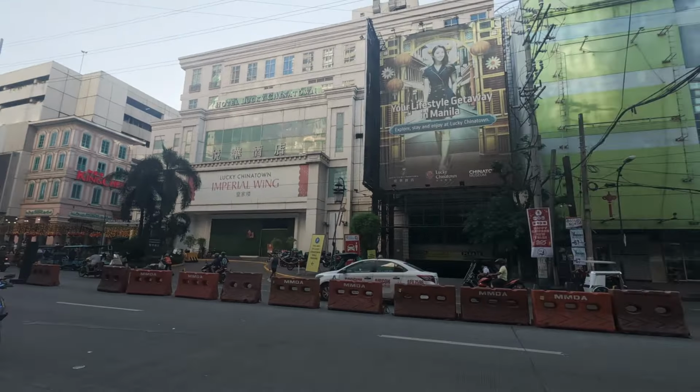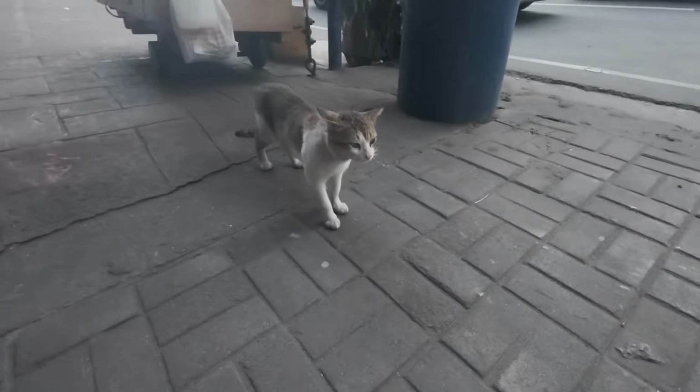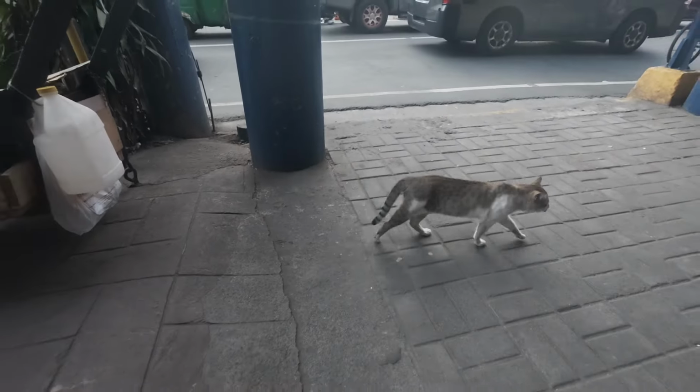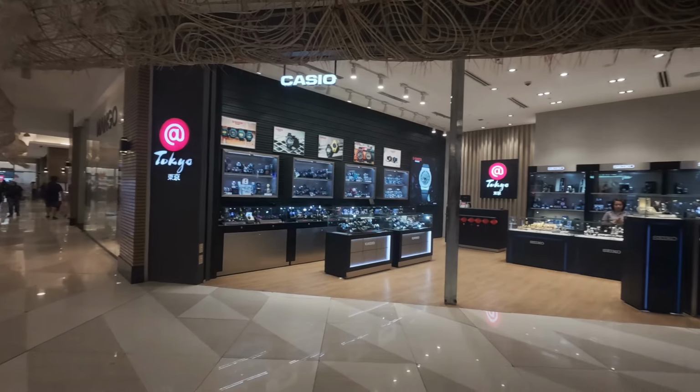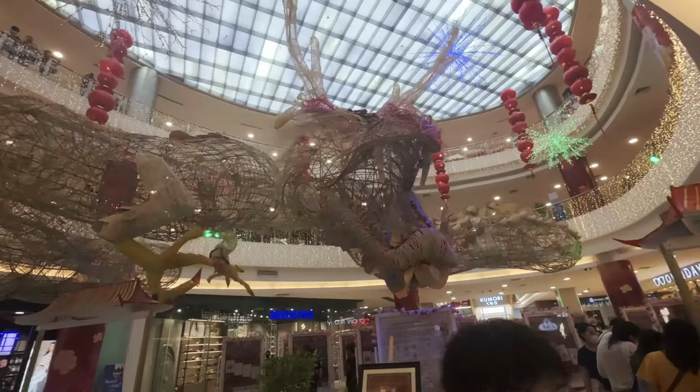I just wanted to stop off at the Lucky Chinatown Mall. So I think I found it, but very, very interesting. It's a different world down here. I found the good fortune cat. All right, I think I've seen enough of Chinatown. I'm gonna head back to Fort Bonifacio where I'm staying, recharge all the batteries, and then get ready for the evening. So let's go.